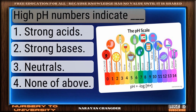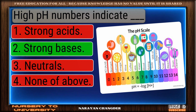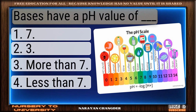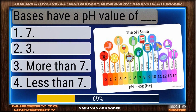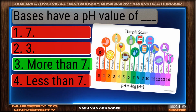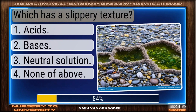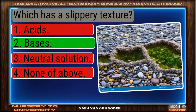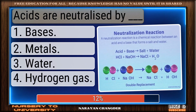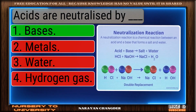High pH numbers indicate dash. You got it. Your choice strong bases is right. Bases have a pH value of dash. Perfect. More than 7 is the correct choice. Which has a slippery texture? Sharp thinking. Bases is the right choice. Acids are neutralized by dash. You chose bases, and it is correct.